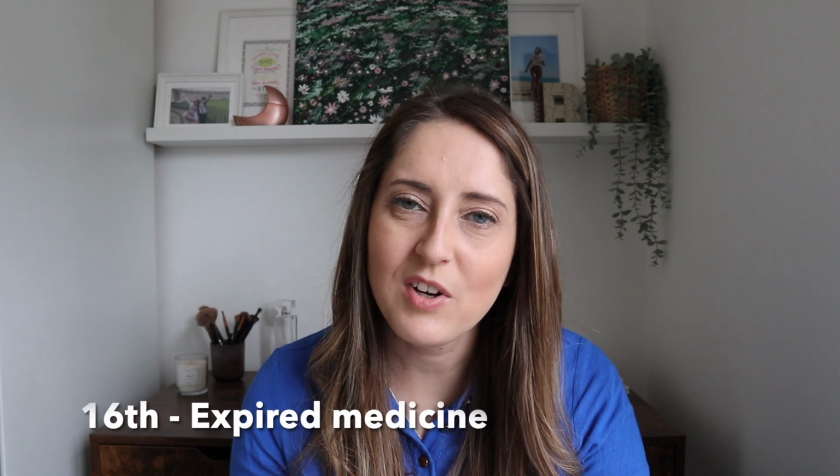For the 16th of June, have you got any expired medicine that you don't need anymore, or any medicine that you're not really using? Dispose of it safely by going to the local pharmacy. They should be able to safely dispose of them.